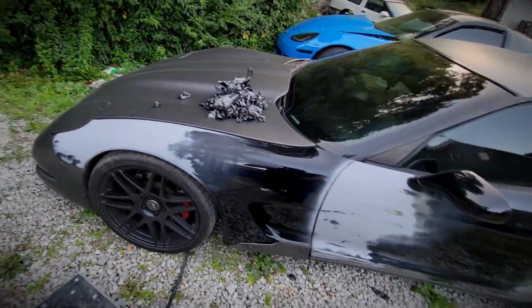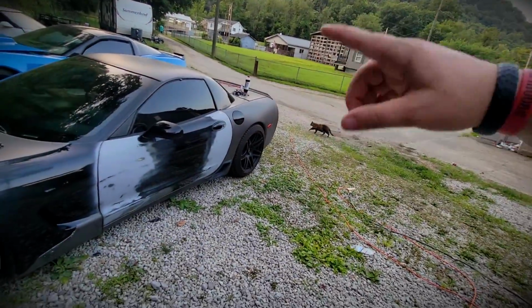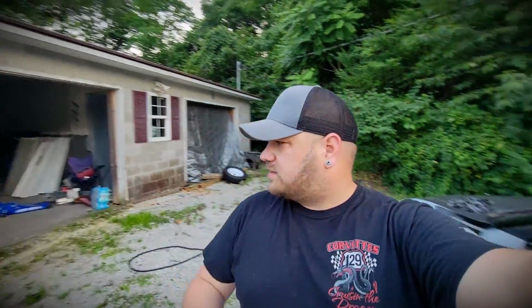It was painted a nice black, hit a guardrail, different colored body panels, back bumper is white, got some pewter quarter panels, pewter front bumper. Anyway, it doesn't matter because the car is gonna be rewrapped anyway. So guys, I'm gonna put you all on a tripod. Hopefully I can find a heat gun here somewhere. I know I have one, I just gotta find it. And hopefully we can get this car unwrapped.